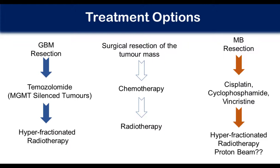For glioblastoma, known as GBM, we initially try to remove the tumour as much as possible, and then we treat with a drug called temozolomide. However, temozolomide is not very effective, and it is only successful against certain tumours which have this silent MGMT enzyme. This is probably a good explanation as to why we have such a poor survival rate for this tumour, because we have very limited treatment options.